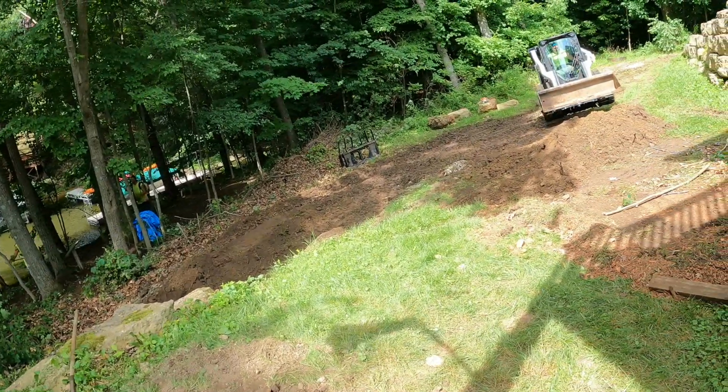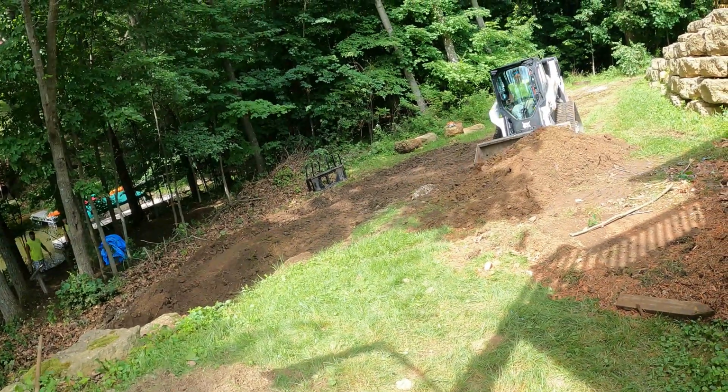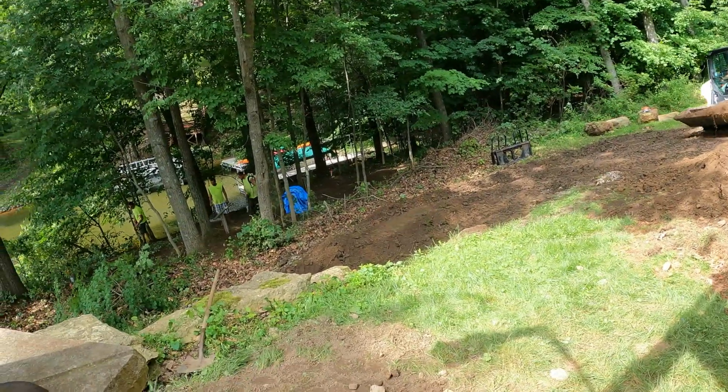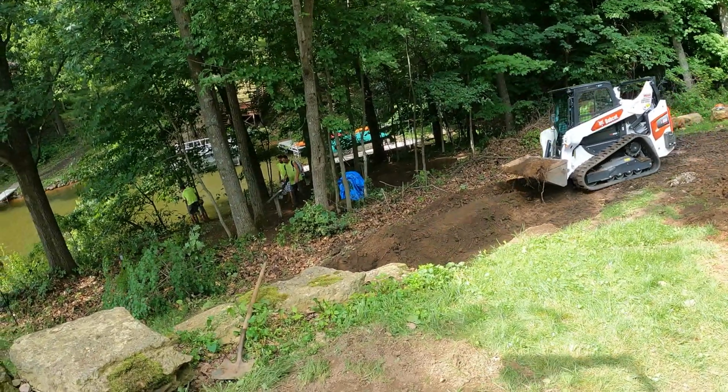And now here I'm taking the Bobcat, and I'm bringing it down below here. It's like I say, it's a hillside, so you really can't work. So what I'm trying to do is level it off before I start building this wall, just to make it a little easier for me and I don't freak out.